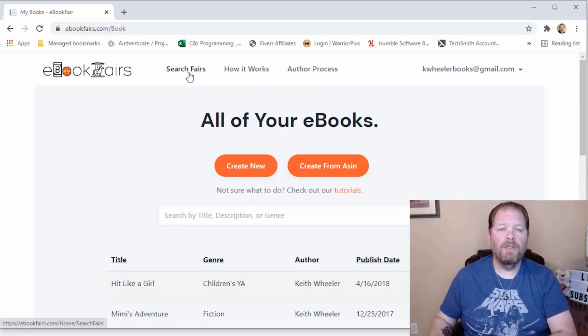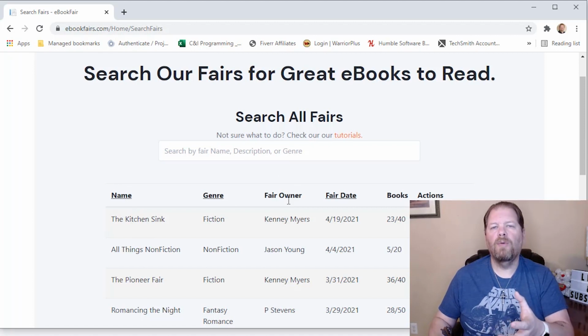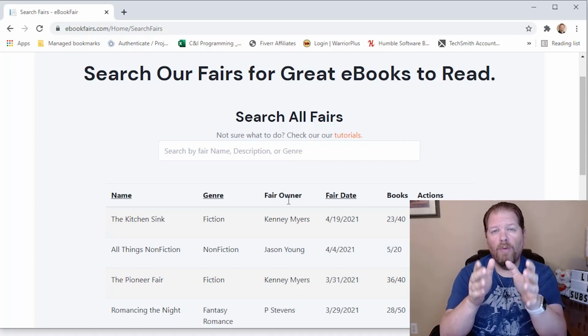So I'm just going to go up here to search fairs. And as you can see, there is a list of the fairs. We've got the names, the genre, the owner of the fair, so the author that created a book fair. So you as an author can actually create your own book fairs.